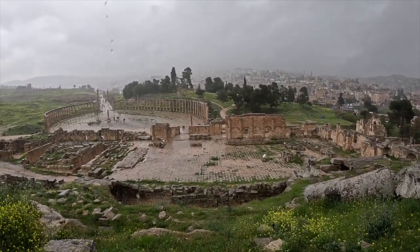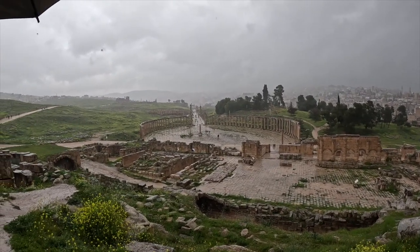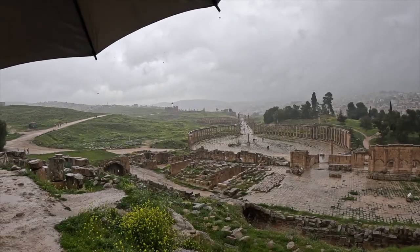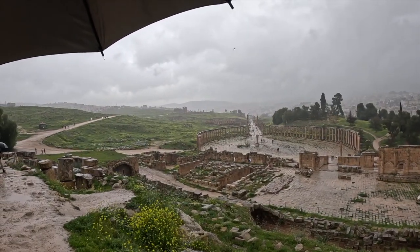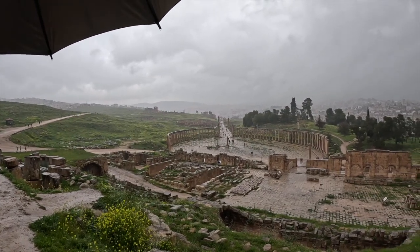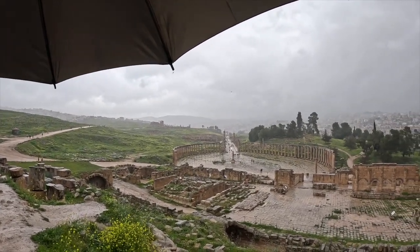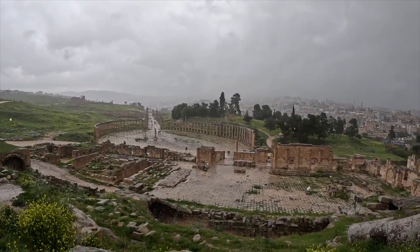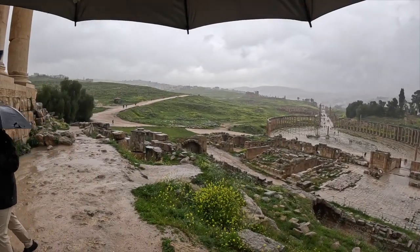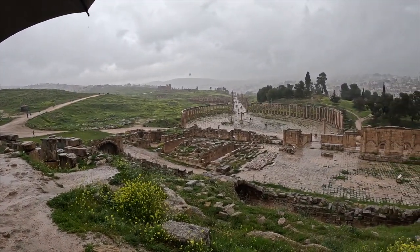So here we have the whole city of Jerash. There's the main thoroughfare that would lead right through the middle. You have a lot of columns, and at least this one over here was a temple, correct? Right. And then we'll see a little bit more when we get there. And as you can see, it is raining, so we didn't quite beat the weather. However, it's still beautiful and there aren't a lot of people here, so we have kind of the place to ourselves.